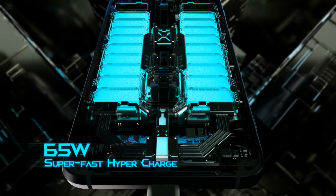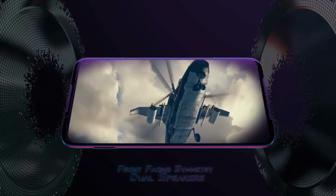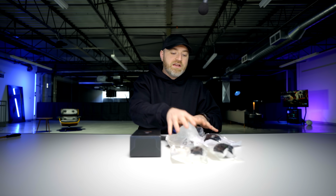It has a 65-watt charger. 65 watts for a smartphone? Crazy. Let's do the phone first and we'll get to the accessories. It's obviously a massive video, so kick back and relax, why don't ya?